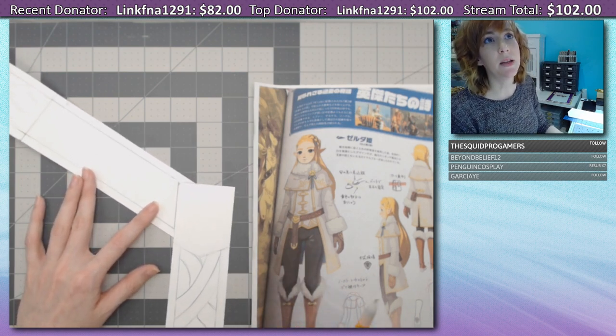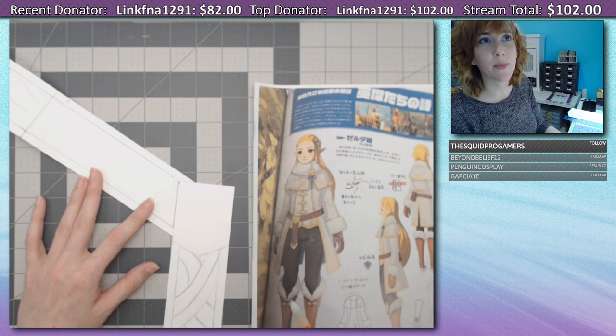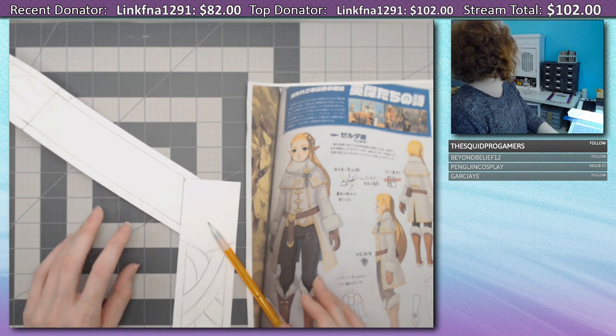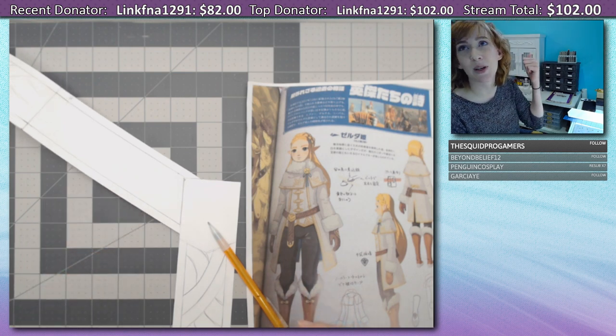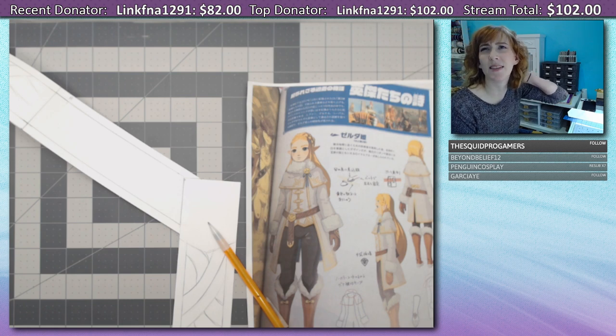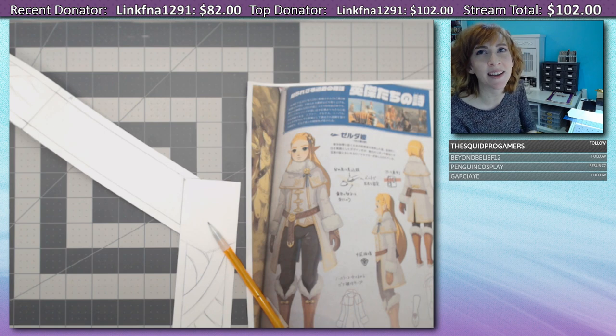Min Nugget opened an online crochet shop. Oh, that's cool. Min Nugget is the person who sent me my Zelda squid, which is up on display in my window. You can't really see it from where we're sitting here, but I put it on my Instagram at some point if you want to check that out. Min Nugget made me a Zelda squid, and it's really cute.